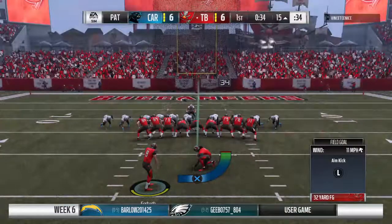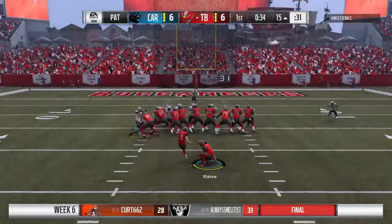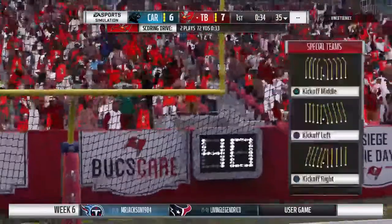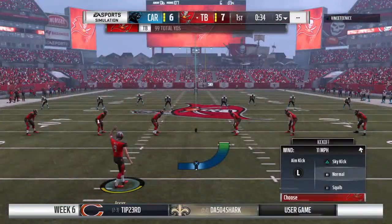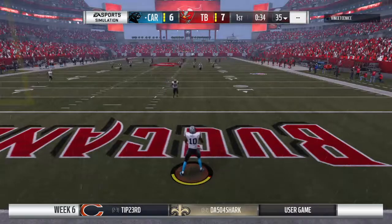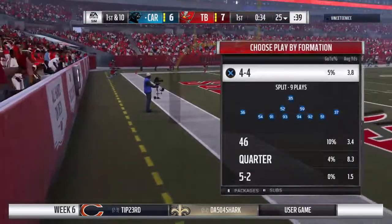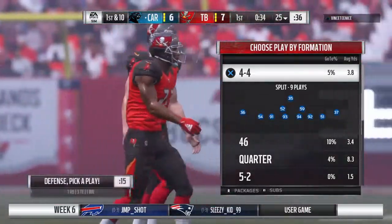And the Bucs are just an extra point away from grabbing the lead now. The point after through the raindrops, up and good. And they take the lead here at 7-6. The kickoff team on the field now as they will send this one away. And that'll carry over the back line of the end zone for a touchback. And the Panthers coming out now.